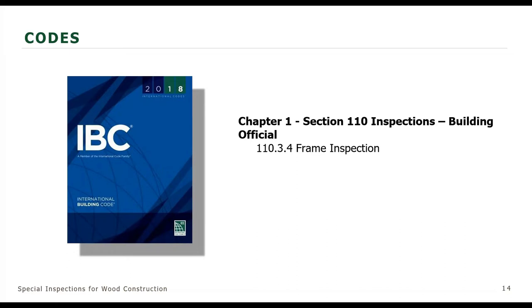So that's framing inspection, and special inspection is different from this framing inspection. And again, I want to reiterate that special inspection is typically not going to be required for wood construction. But we'll see further in the presentation when it is required.